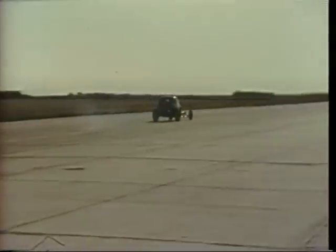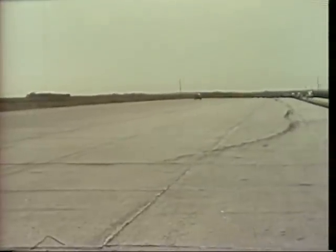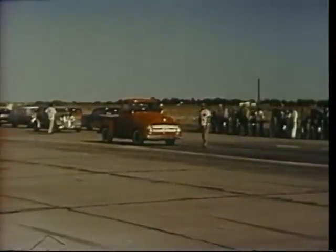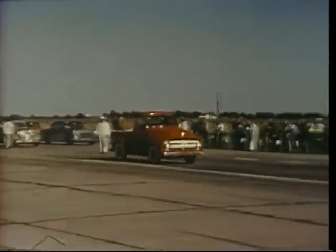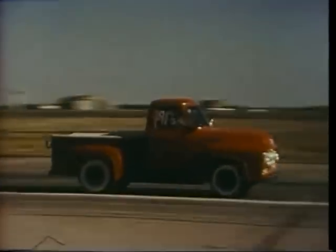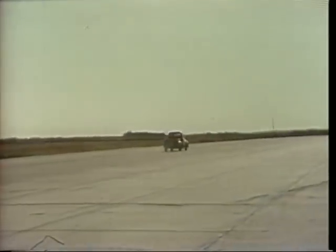And it went quick, with the second best ET of the meet at 10.90 seconds. But back to the truck. Webb had entered it in C gas and went all the way to runner-up with a speed of 101 miles an hour. That's a pretty average tow car.